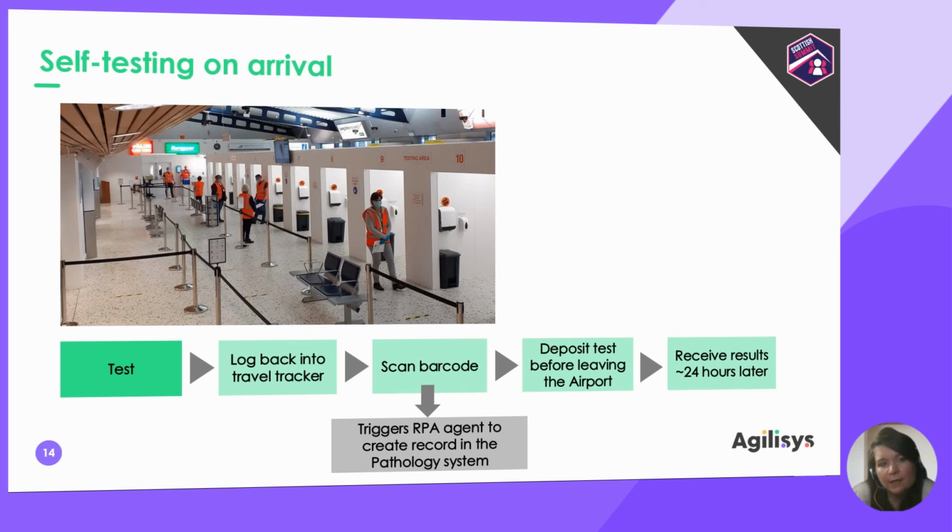So if you're having a test, you get shown to this facility, you log back into the travel tracker. You get provided the sample collection kit, so that'll have the sample swab and a test tube. Obviously, you do the test yourself, up the nose and in the mouth, secure the sample and put it into the sample bag, and then you just scan the barcode that's on the test. That links, so we know that test belongs to you as the person. And then the traveller just needs to drop the completed test, all secured, into the deposit box before they leave the airport. That then goes off to the lab to be processed.